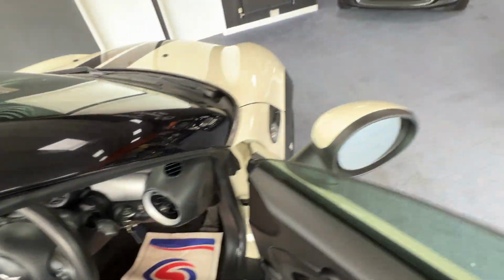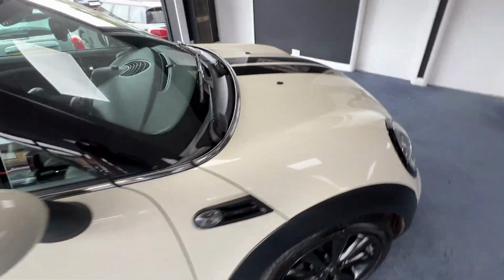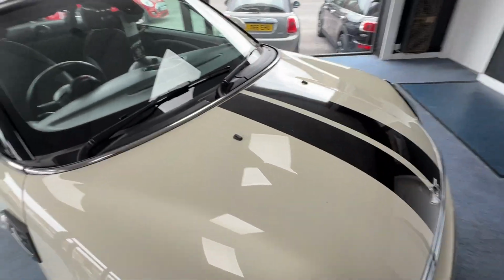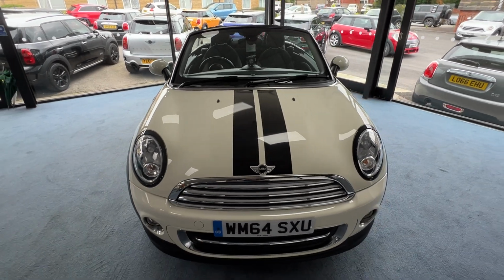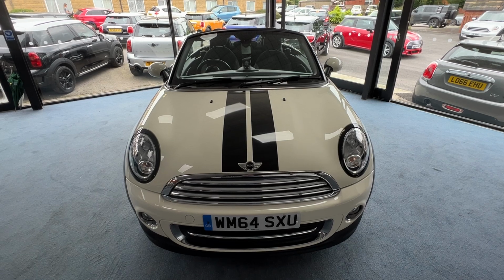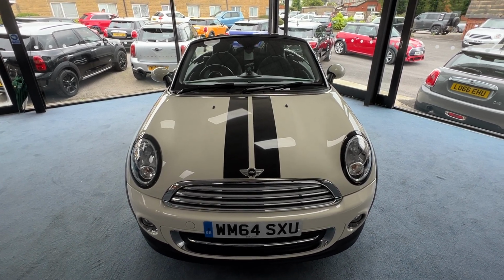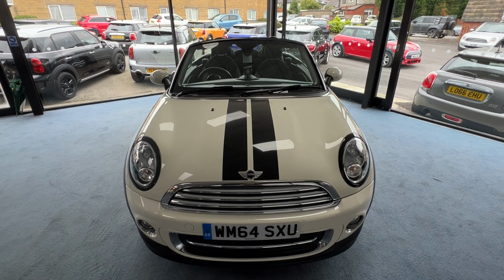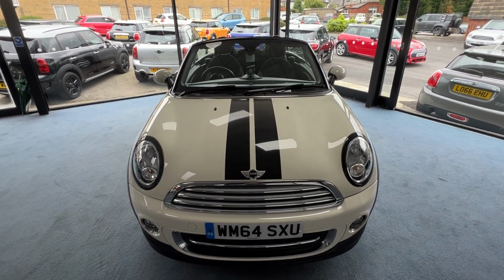So let me summarise for you whilst I get myself out. Well, here we have a 2014 Mini Cooper Roadster with just 41,853 miles on. It's had 2 owners. It comes with a fully documented Mini service history. It's got a Chili pack, 17-inch black Conical spoke alloy wheels, wind deflector, storage compartment pack, and a Chrome Line exterior trim pack.